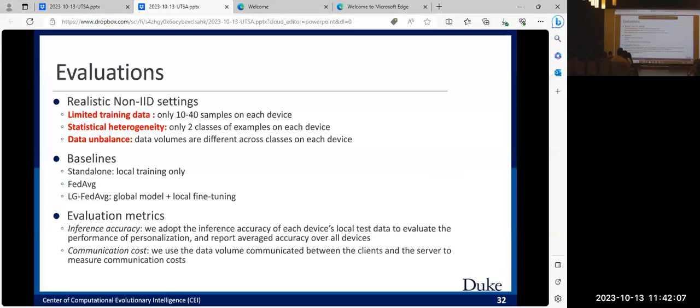So we give some results to show here. We have 10 to 40 samples per device. We have only two classes of examples on each device. And the data could be very unbalanced, which means between those two classes, the number of data belonging to one class is much larger than the other. We have some baselines to compare, and especially we're going to evaluate the inference accuracy and also the communication cost.